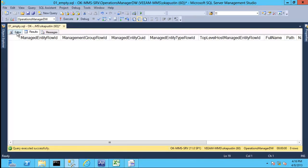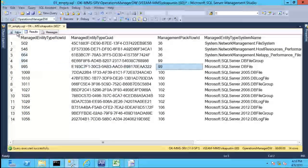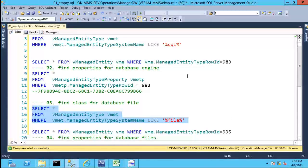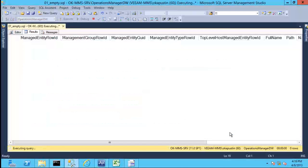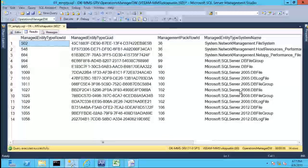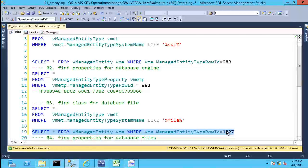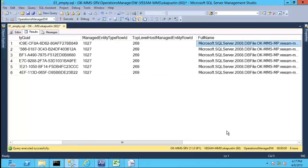No luck. Okay, let's try some specific classes. This one, 1009. What? No luck? Well, I really don't have 2005 in my environment, so let's try 2008. Bingo, I have some data files.